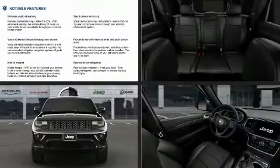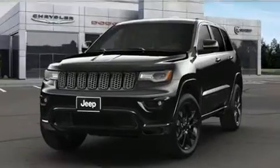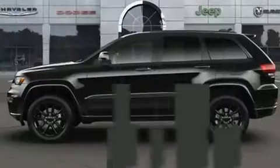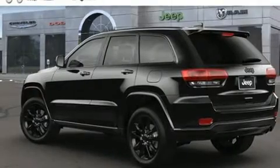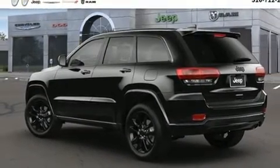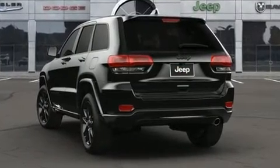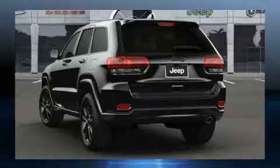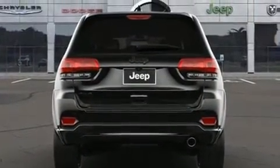Familiarize yourself with the 2021 Jeep Grand Cherokee. It features four-wheel drive capabilities, a durable automatic transmission, and a refined six-cylinder engine. Top features include a split folding rear seat, front and rear reading lights, a tachometer, voice-activated navigation, power door mirrors and heated door mirrors, a roof rack, rear wipers, and one-touch window functionality.